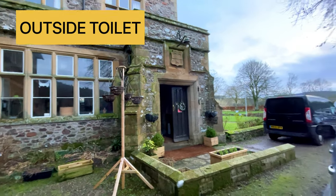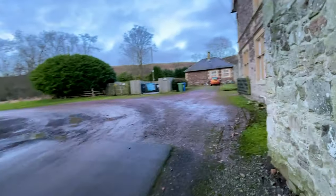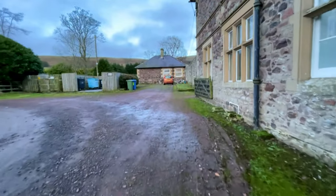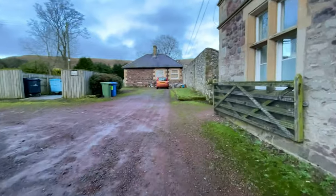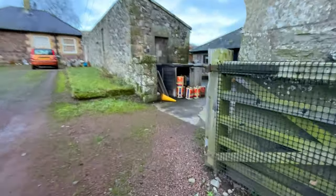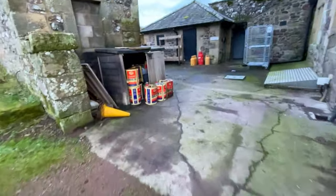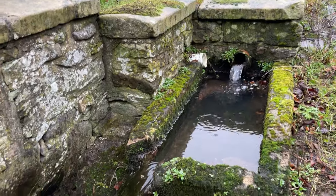Now, if you do need to use the outside facilities like I did, just pop down to reception and look out for these wooden doors here and make your way through there. Take a right, past the working farms. You might hear some sheep bleating like I did. Keep on going and take a right here into the courtyard. There's a little waterfall on the left, so just keep on going past that, past these oil drums here. And there's your little waterfall just there on the left.